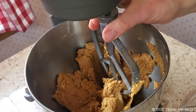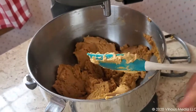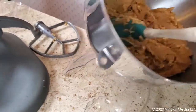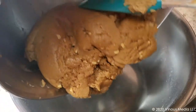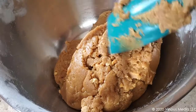Okay, let's take off our paddle attachment. As you can see, I hardly even need to scrape this down now at this point. Now we're gonna move this into our bowl. We could keep it in this bowl if we wanted to, but I'm gonna be putting this in the refrigerator, and just for space reasons, just move it to a smaller bowl. Look at that. That is amazing.